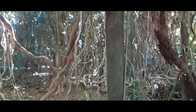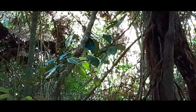The dappled light in here is just fantastic. It doesn't reproduce on the camera though, which is rather sad. It's like walking through a cathedral at the moment.